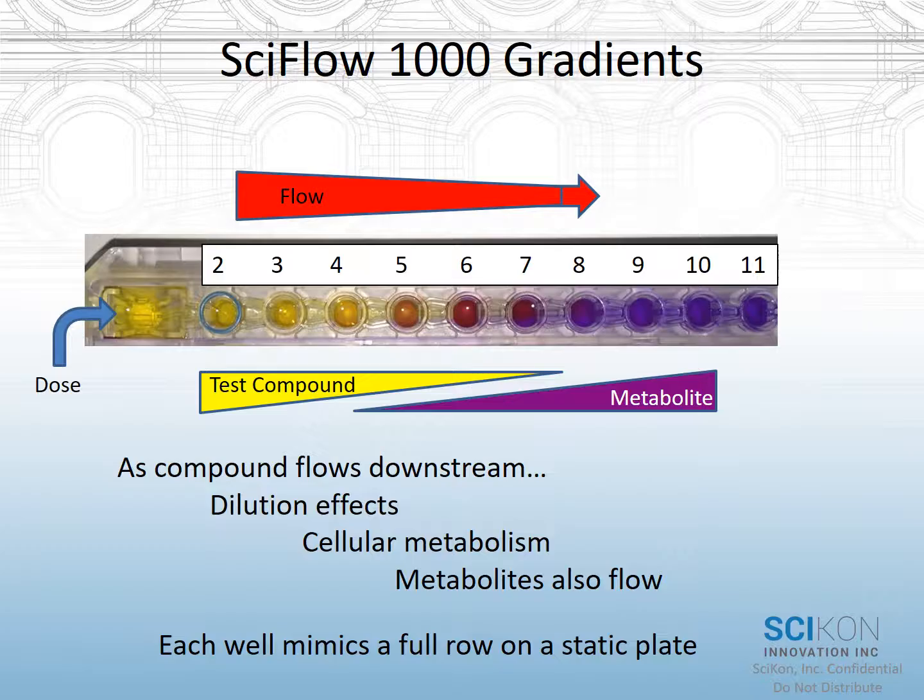Gradients. I mentioned gradients on an early slide. This is a top-down view of one row of a SciFlow 1000. Not shown all the way on the right side of the plate is a well, or a sink, or an overflow well in column 12. But I want to highlight column number 1, or well number 1, which is the dosing well or the source well. This is a larger well. It accommodates approximately 500 microliters of media, and it allows for uninterrupted culture for longer periods of time.